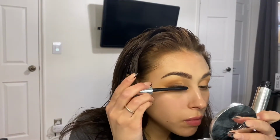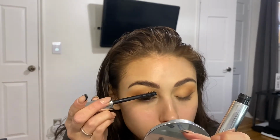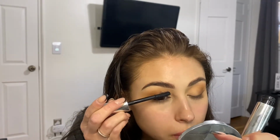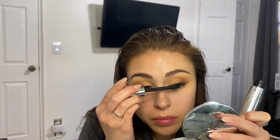Next, I'm going in with the Tom Ford Badass Mascara. This one's good. I just feel that you can get better ones at the drugstore for a lot cheaper. I definitely feel that I have to go in with a couple layers to get them how I actually like them.